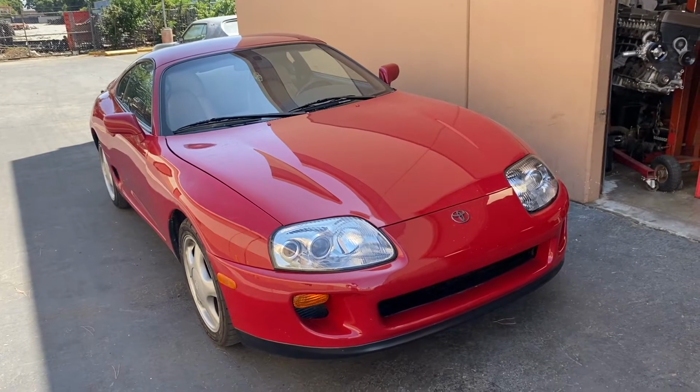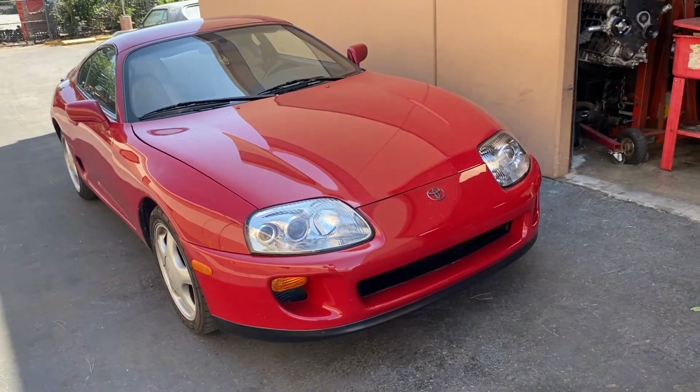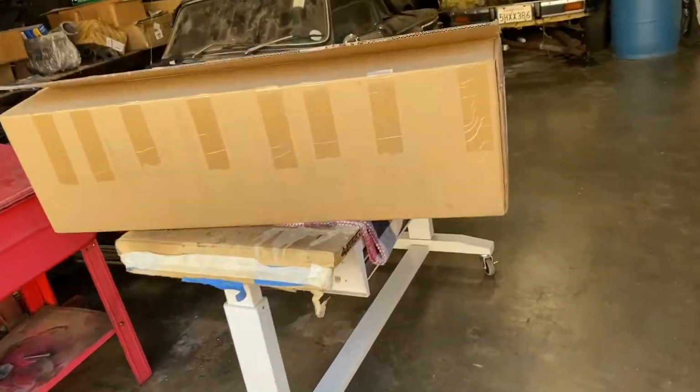Okay, so I'm back from the meet. It was just like a little barbecue, nothing big. I thought it was gonna be a lot bigger than what it was, but I mean, I had fun driving the car. So this is the TRD spoiler.